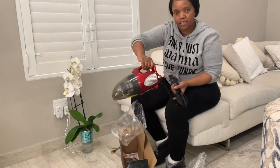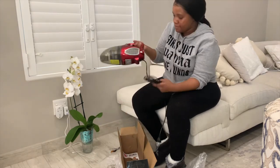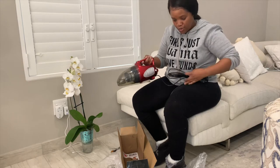Nice and compact is this, guys. Love it. I love how tiny it is.